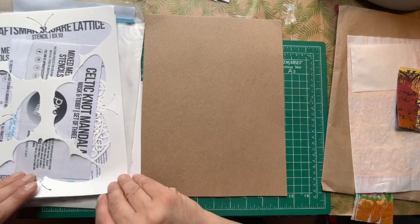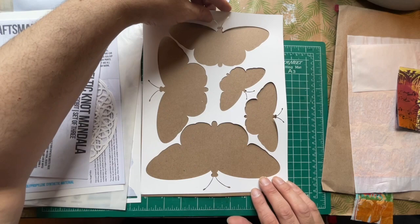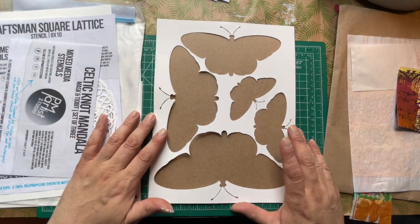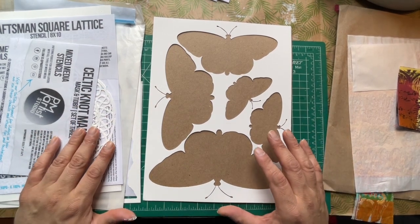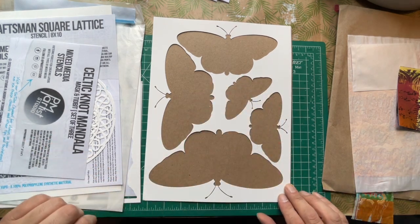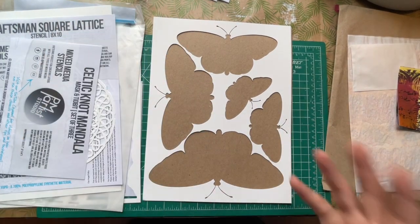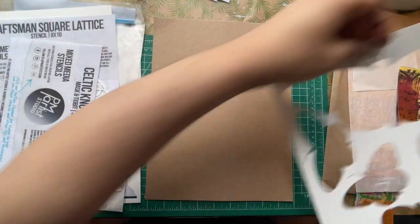Okay. Oh, this is fun. So this is the cutout from the Monarch Butterflies. And it's cool because they added it in. It's not extra. They added it in. And it's fun because you can use these as silhouettes and kind of layer up the different sizes, and it's cool. I'm gonna definitely use that.